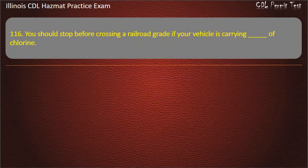Question 116. You should stop before crossing a railroad grade if your vehicle is carrying of chlorine. 100 gallons. Any amount. 110 gallons. Answer. Any amount.